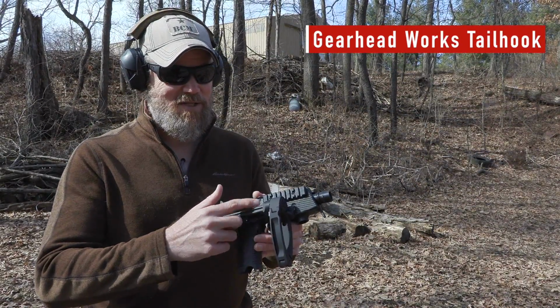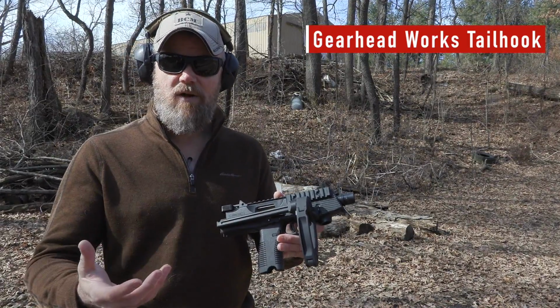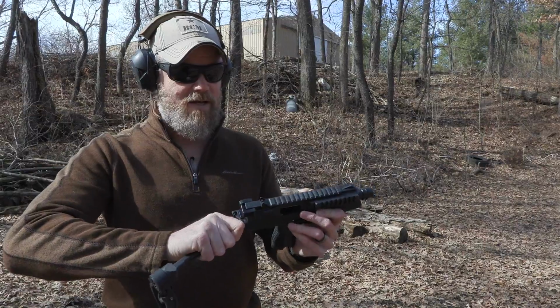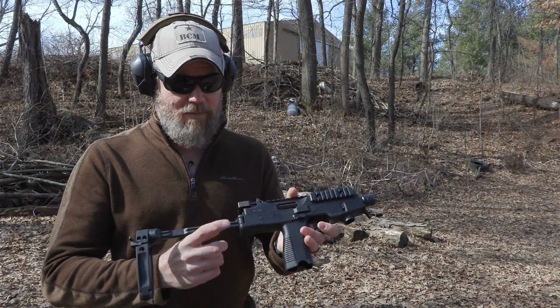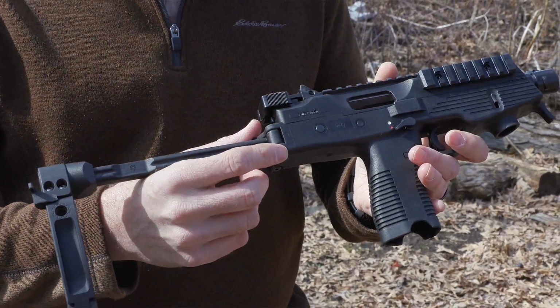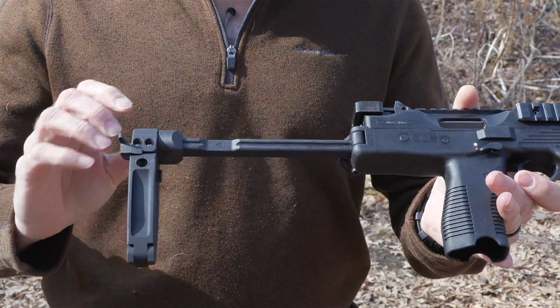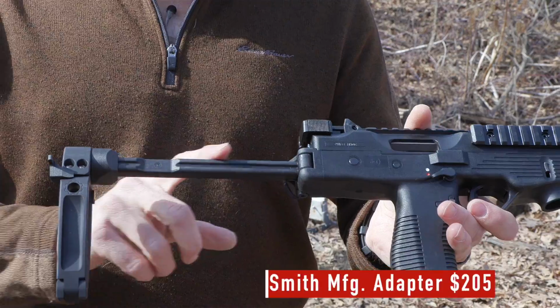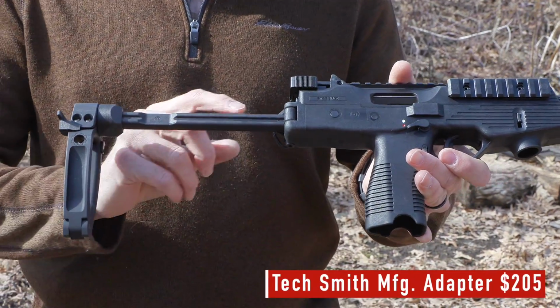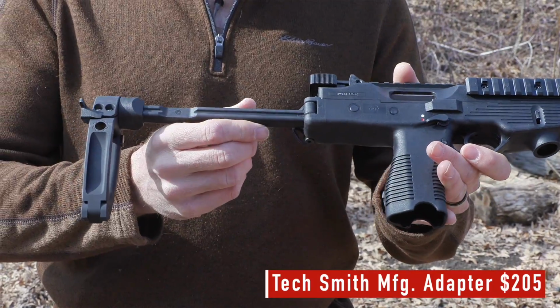This is really cool. So this is the cool feature I wanted to show you guys. That's an add-on. This does not come with the gun, but we will talk about it in this video because I just got it and I wanted to show it to you guys. And it mounts to the stock adapter that all the TP9s come with. So let's just go ahead and talk about the tailhook. So we'll talk about the legalities of this. I talked to the manufacturer of this brace adapter, and I'll talk about the ATF regulations a little bit.